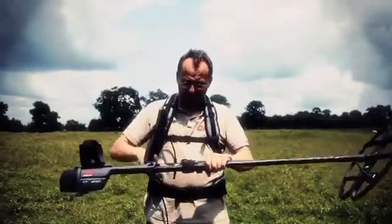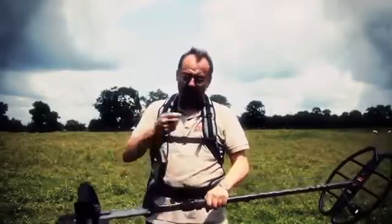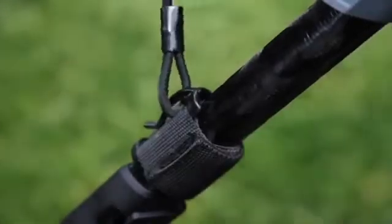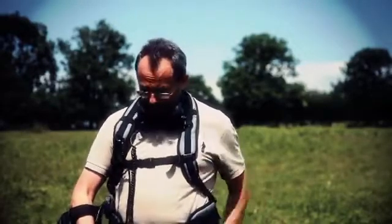So that fits on there, and I literally take that loop, put it on there, and that's it. So the first thing I need to do before I start detecting, I need to set the length of my bungee so it supports the weight of the coil and transfers it to my hip, so I don't actually feel it on my arm.